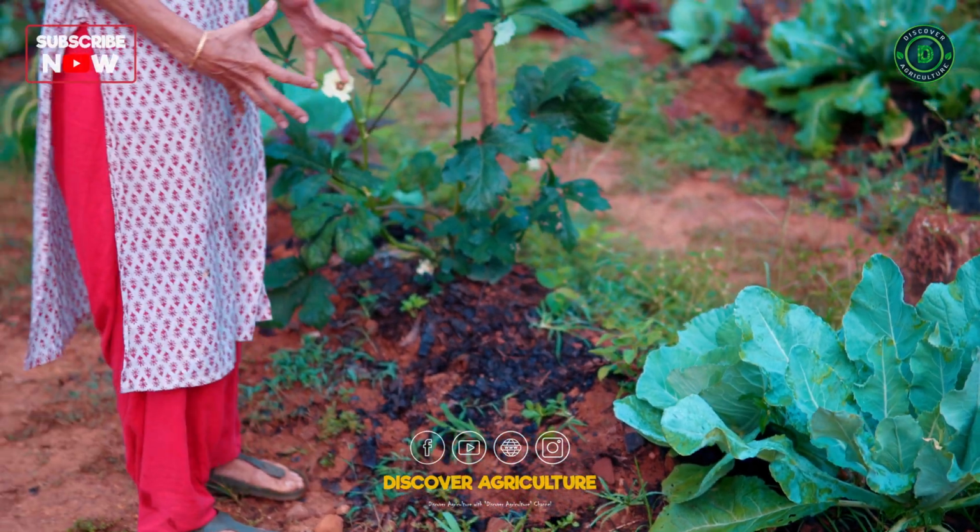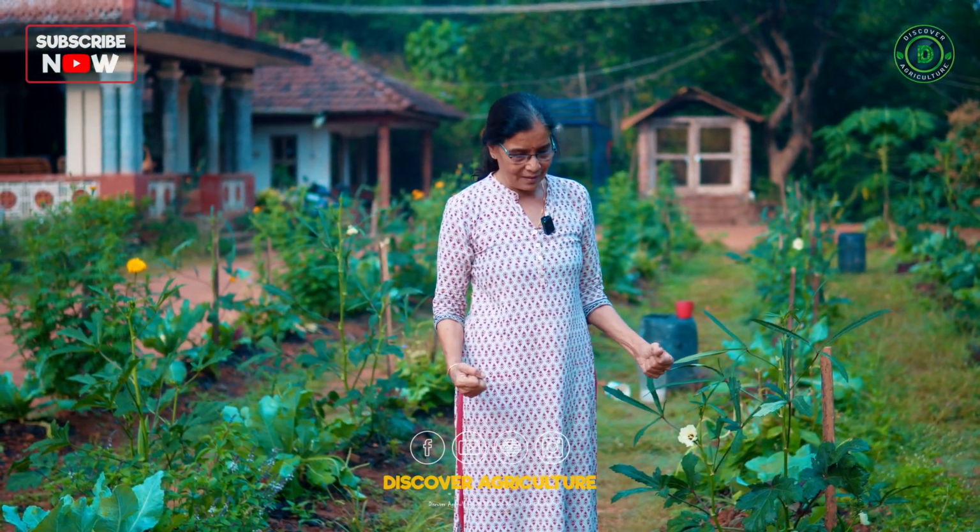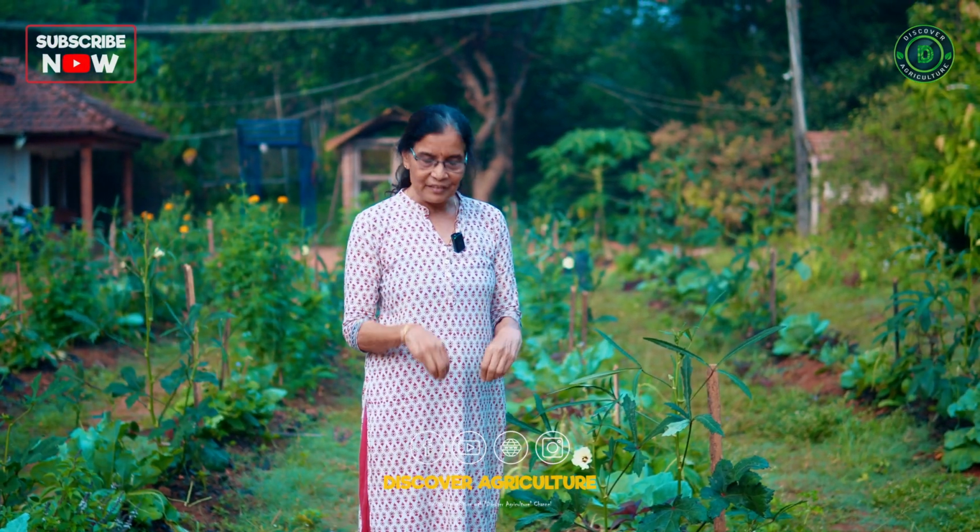It is not tight at all because it contains more arecanut husk underneath than soil. If it is only soil, it becomes harder. So here, to make the roots go easily deep, we have to add more very light material, wherein the aeration and nutrients diffuse, and everything will be very easy for the plants, because they are short-lived plants.